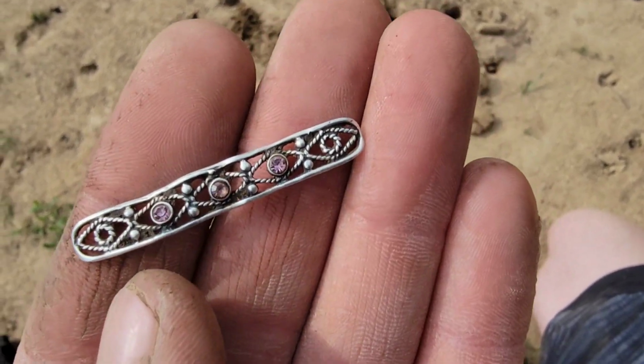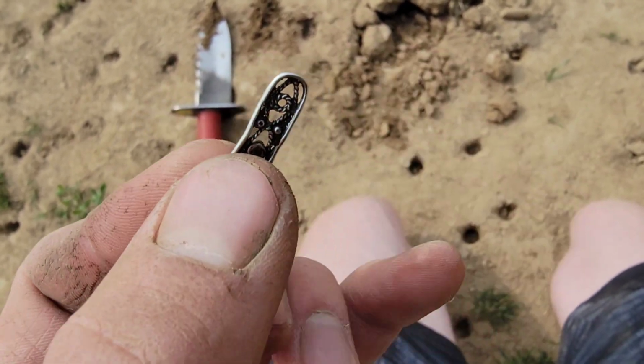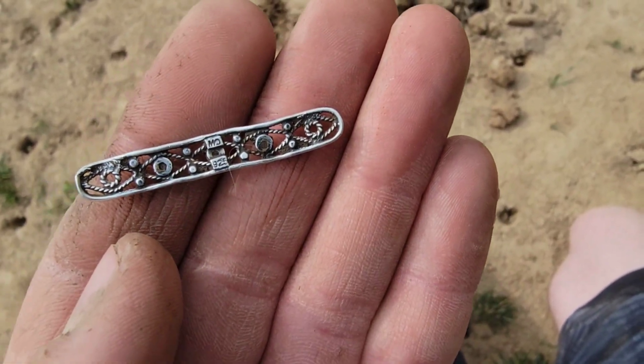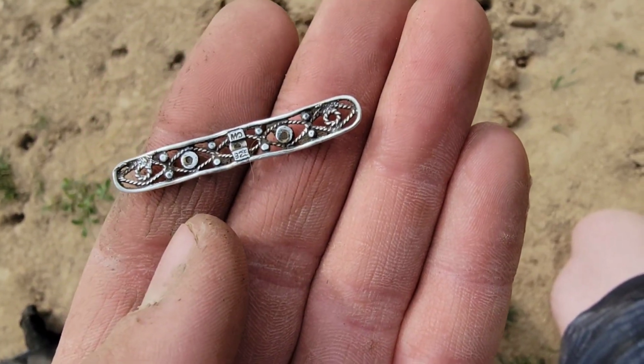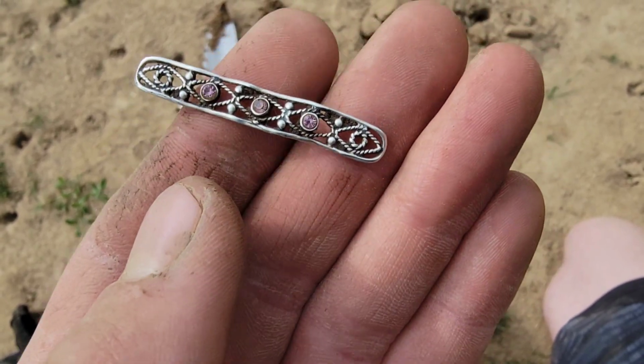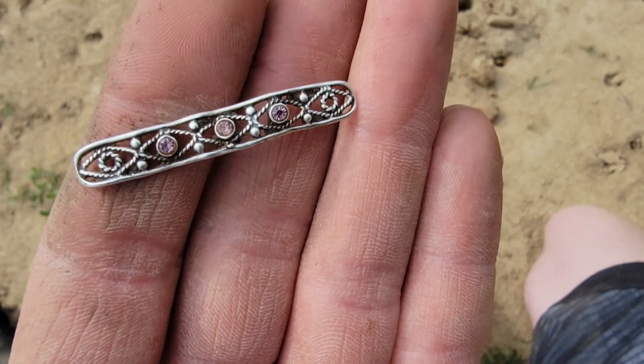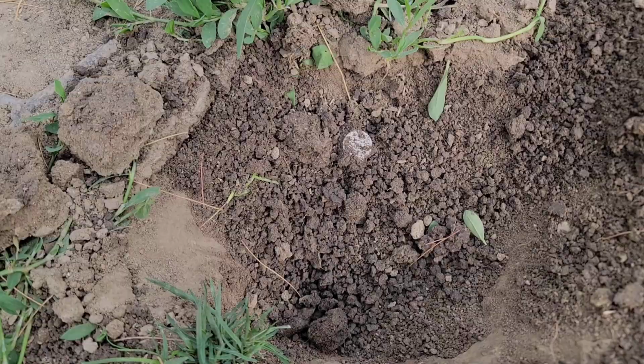Well, here's that bit all cleaned up. That is a gorgeous piece of jewelry, probably a brooch or something like that, maybe a hair barrette. On the back it is marked 925 for sterling silver, but the 925 back mark says it is most likely a little bit more on the modern side, but still a very cool find. It's not every day you see a fancy piece of jewelry like this come up, so I'll certainly take it. Let's see if we get something else.